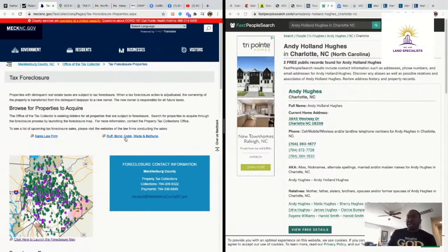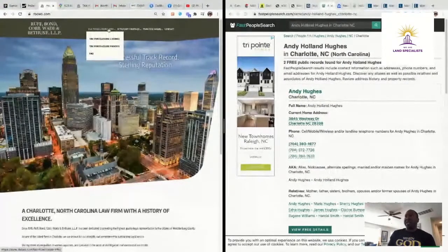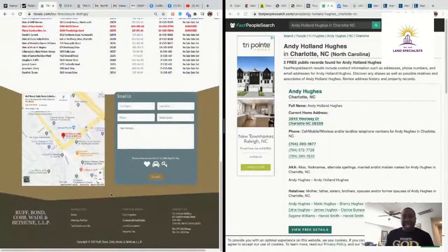Okay, check it out. So I found this deal on Rough Bond, Cobb, Wade, and Bethune. You want to go ahead and click on that link, ladies and gentlemen. Go right here at the top where it says tax foreclosure listings. I focus on lots that do not have a sale date yet. You don't have as much competition. A lot of people don't really know how to track these things down. So what I'm showing you is epic. Wow, it's valuable.